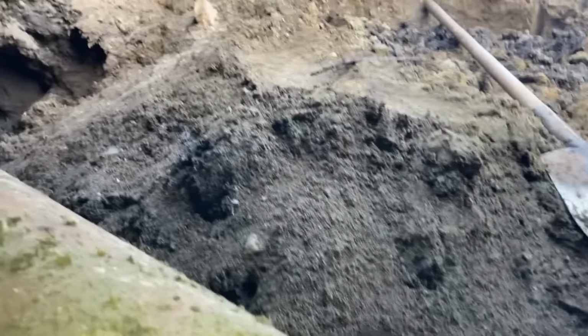Holy shit, guys. I just climbed down into this excavation. They dipped into a 19th century city dump. Oh my God, look. There's bottles in here. Holy shit, this sludge. And there's bottles.